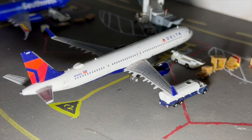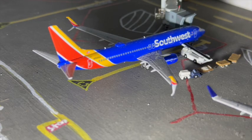Right here we have the Delta Airbus A321neo. This is a somewhat new model for you, well, for us, but for you guys it's completely new. But this plane has arrived in from Mexico City, Mexico, and will be making a flight out to Guatemala City, Guatemala. Now moving on to the Southwest gates.